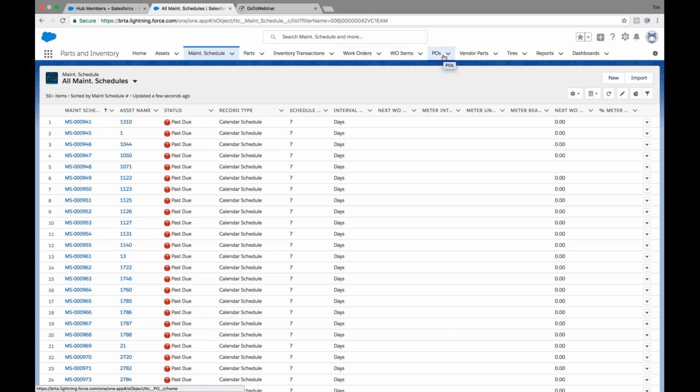So we manage all your purchase orders and the things that you need to manage, from how you buy your assets, as well as the stuff that goes on your assets. If you have third-party vendors, which some of our customers do not even have in-house maintenance staff, they outsource 100% to third-party vendors. That's easily manageable here as well.